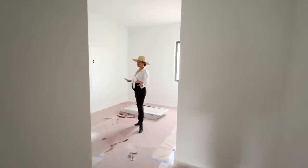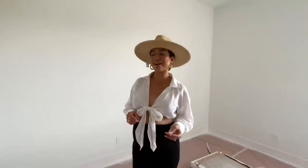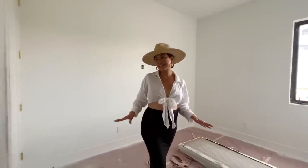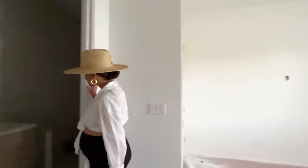Now this little room, this is another little bedroom, but we're gonna make this into either a little workout suite or a music studio. G and I are kind of going back and forth with exactly how we want to use this space, but it's a great little space. I think either way, it's gonna be awesome. And then this is another little ensuite bathroom here.